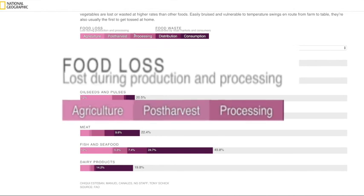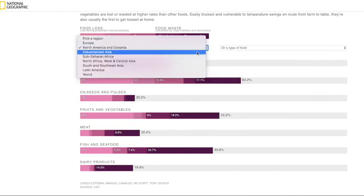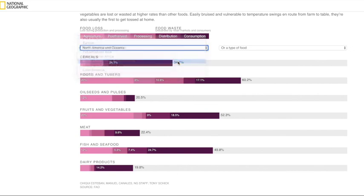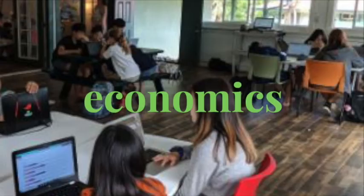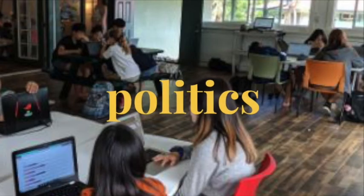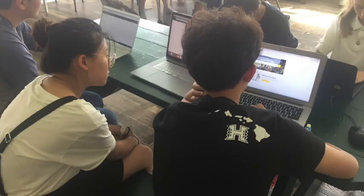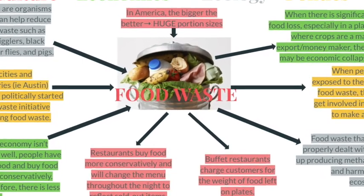After the small group discussion, students utilized Lost en Route, a manipulative graphic that helps students differentiate between food loss and food waste. With this differentiation in mind, students were able to explore how the amount of food waste and food loss differs and compares in a variety of regions around the globe. This graphic launched our discussion of how economics, culture, politics, and ecology are affected by food waste and how they affect food waste. Each group then contributed their ideas to creating a collaborative thought map.